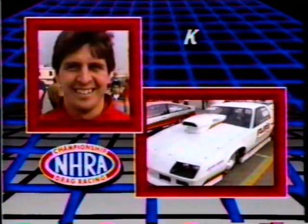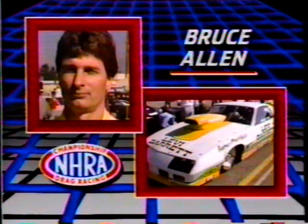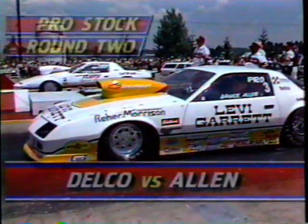Tight, close competition. Now here's Bruce Allen and Kenny Delco. Kenny Delco had a brilliant drive in round number 1. He hole-shotted his way past the always tough Don Coons to get to this point. Delco wheeling a Camaro out of New York State. He will face Bruce Allen from Arlington, Texas, in another Chevrolet Camaro. Allen beat Warren Johnson to move into the second round. And of course, Bruce Allen hoping to put Chevrolet back in the winner's circle. They did not win a single Pro Stock event all last season.